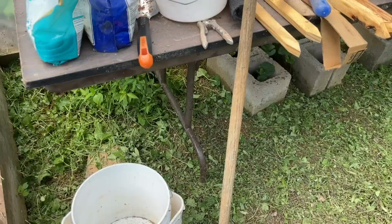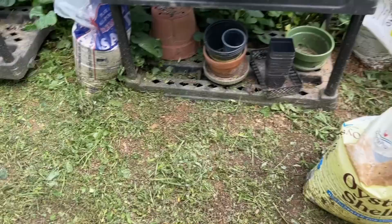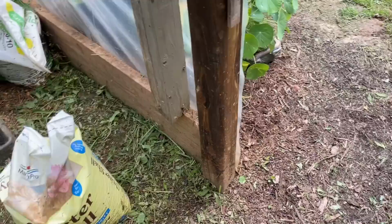We managed to get the greenhouse weed-eated again. We need to take everyone's advice that told us we should just put cardboard over it. So we need to do that and tamp some of it down. Maybe we can do that in the coming weeks.